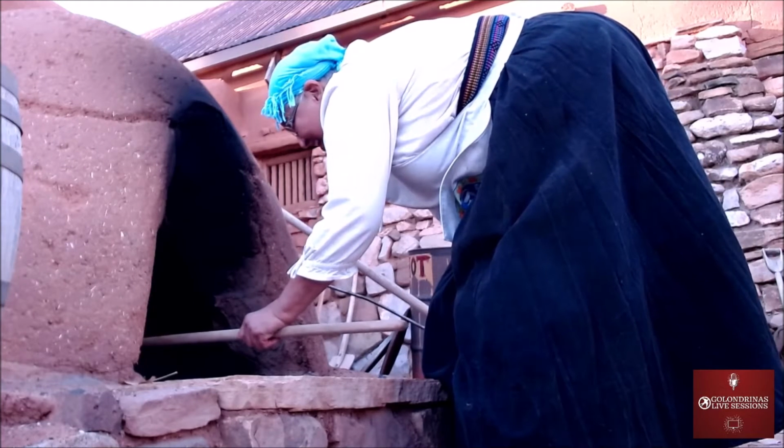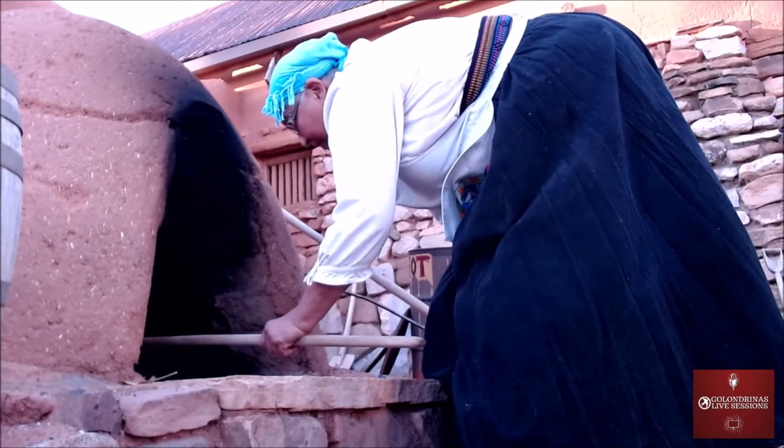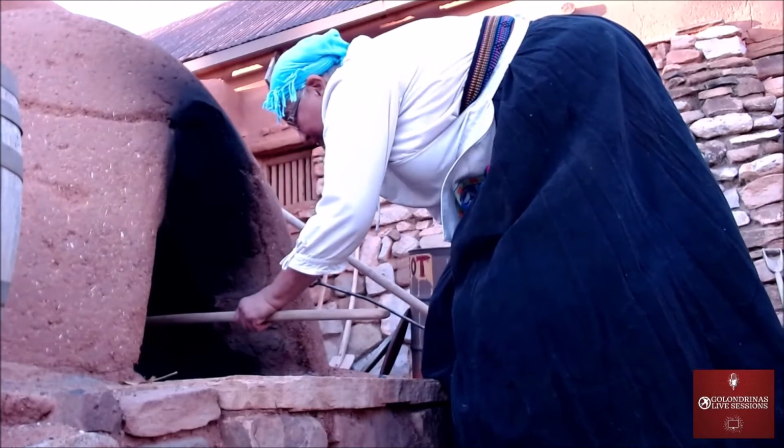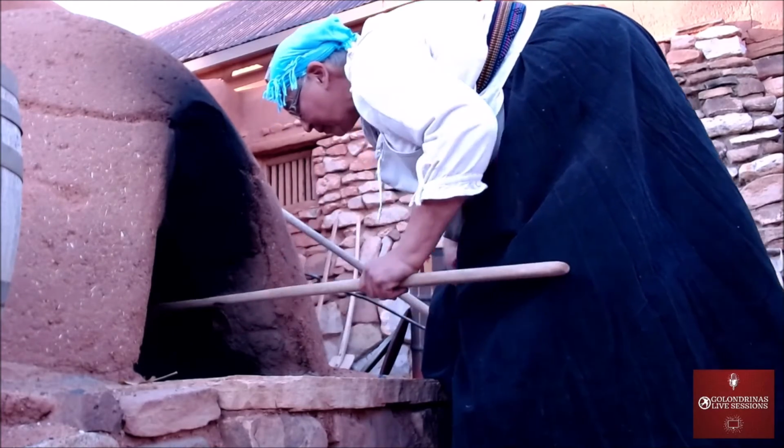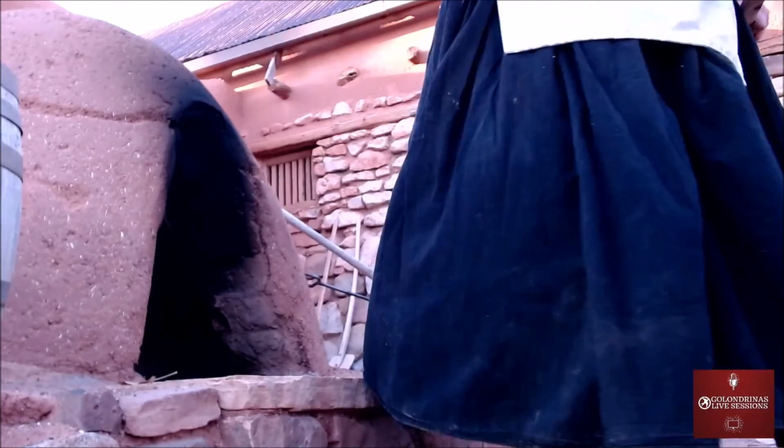And it's going to be a fairly cool oven, unfortunately. But we're going to go anyway. Yeah. And hardly any color change at all.